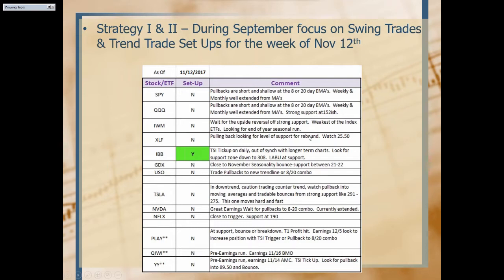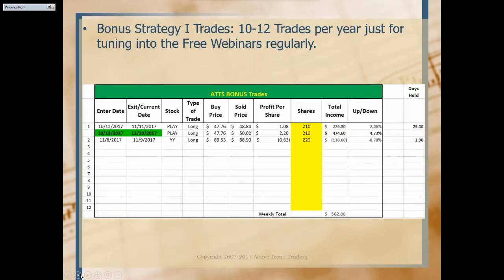I currently also like IBB. I like GDX. These are the non-leveraged ETFs. GDX, of course, translates into Nugget, NUGT. And we'll take a look at those charts here briefly. Let's see what we have going on here.